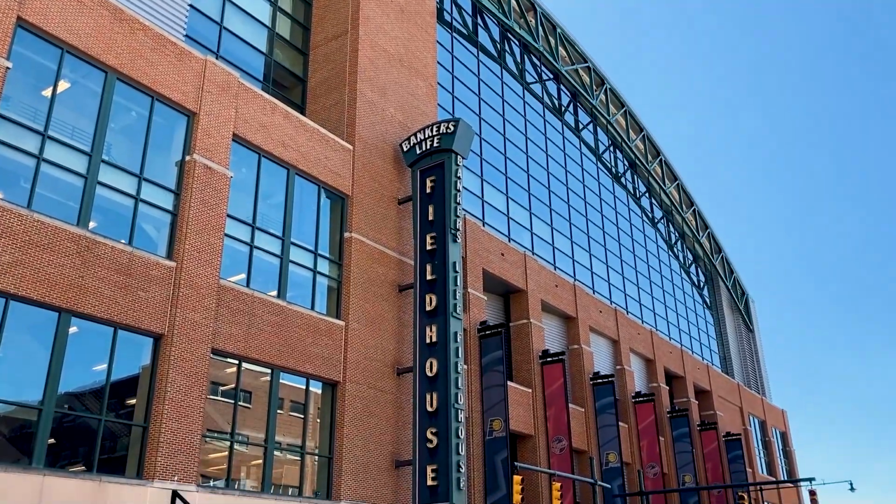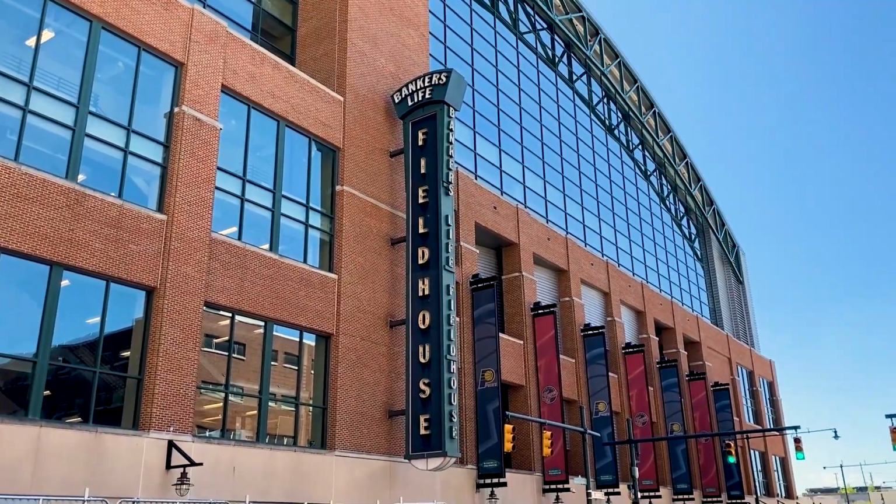I've seen U2 in there, seen Foo Fighters in there, so you might not be a U2 or Foo Fighters fan, that doesn't matter, but you can at least know that, hey, those are some pretty big bands. So they've played Bankers Life, Bruce Springsteen, and then you get over to Lucas Oil Stadium.